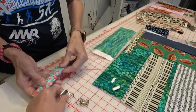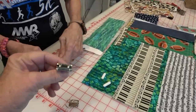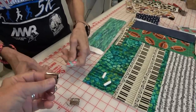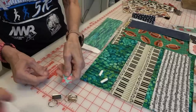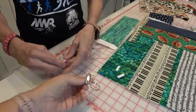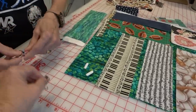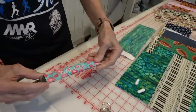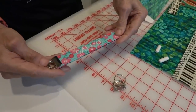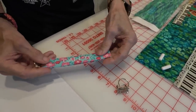Okay. So wait a minute. On this little thing, you've got one side with teeth and one side without. One smooth. Which way does it go? Smooth to the front. Okay. Oh, because the back has little claw tooth indentations. Yes. Okay, so we don't want that showing on the front. Right. So see how perfect that is? Yeah, that's a 1 inch. That's 1 inch. Great. And see how the top stitching matches?